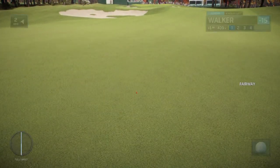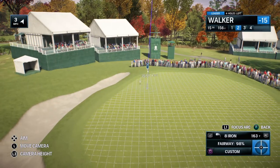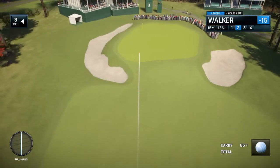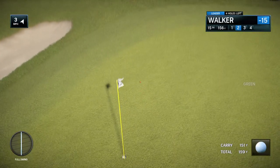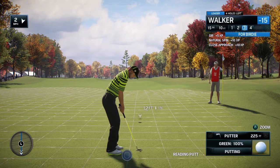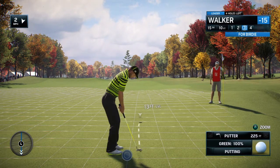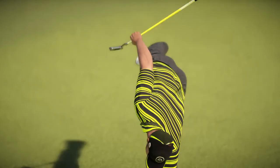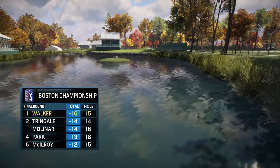Just a good solid tee shot right there, about 280 yards. Well, he's going to have to hit the same club a lot harder or just hit another one. That will be a great look at birdie. Everybody loves him. Birdie on the card.